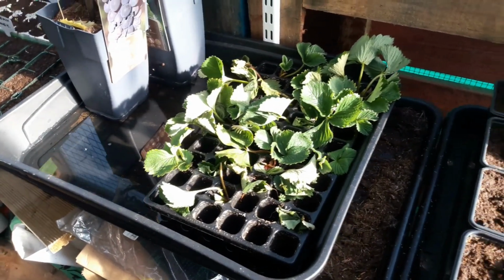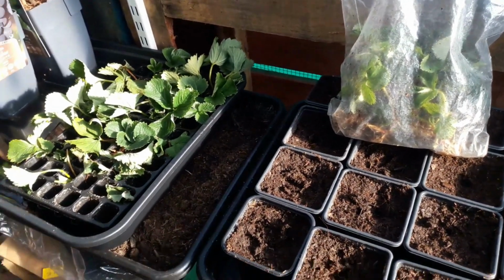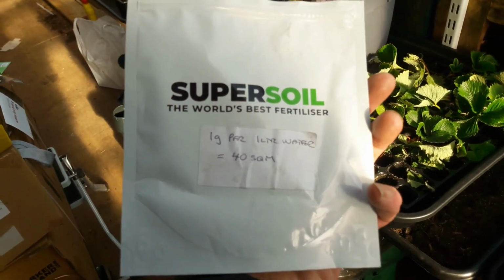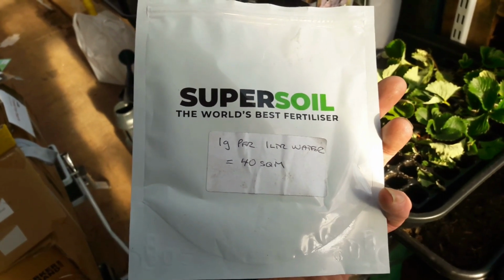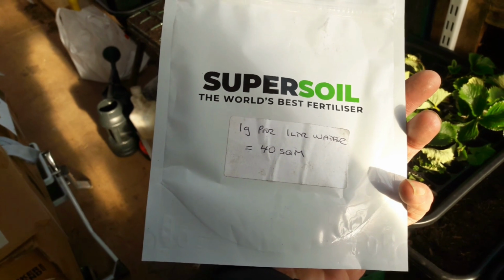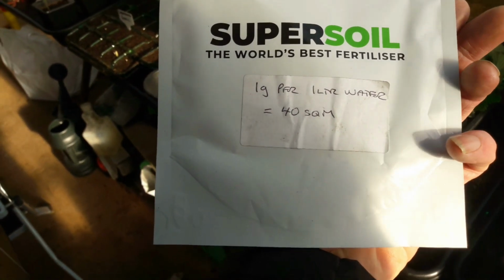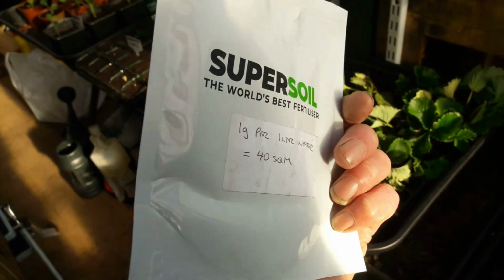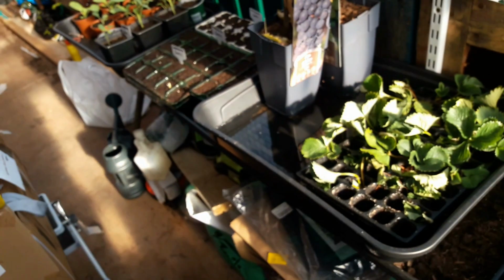The next thing he sent me was some super soil. Thank you very, very much again, Terry. I really do appreciate this. And as you can see, it's just 1 gram per litre of water, and that covers 40 square metres. There's 100 grams in this package.